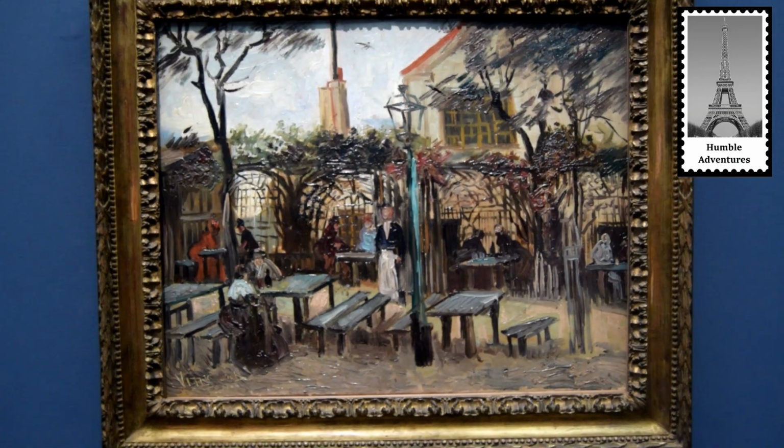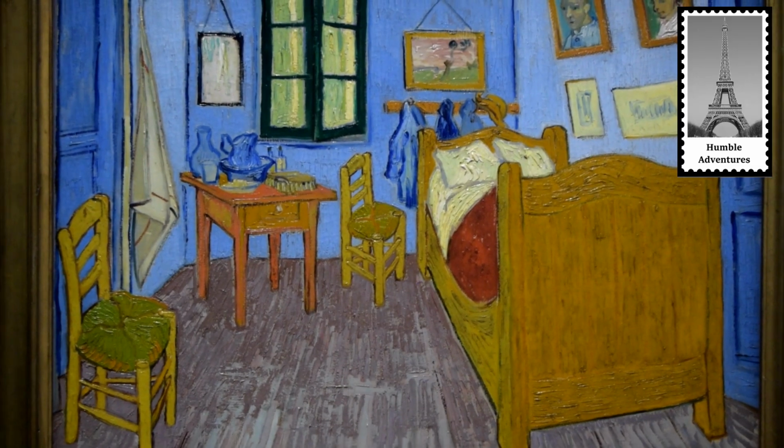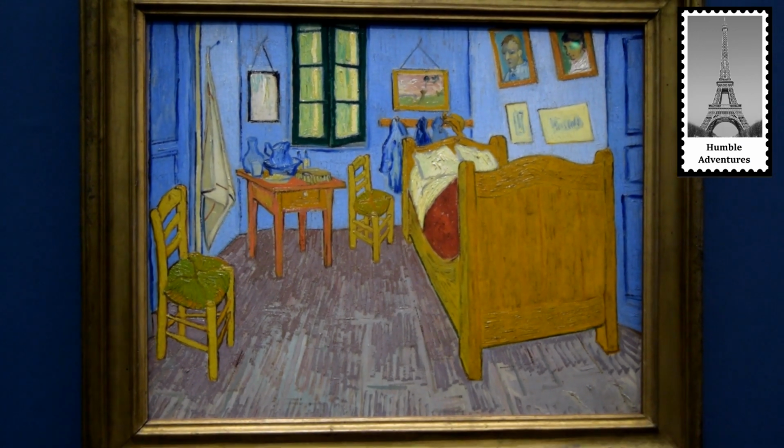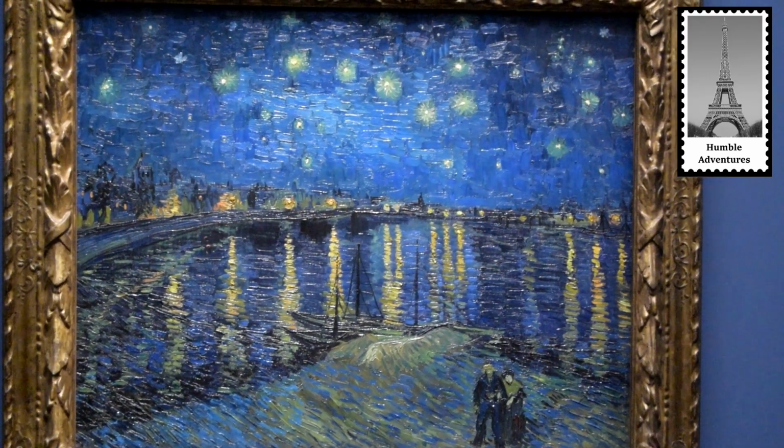Although the building itself was a worthy consideration, my personal highlight from the visit was the painting Starry Night Over the Rhone by Vincent van Gogh. I love how the water in the river Rhone seems to be moving and the stars actually appear to twinkle.